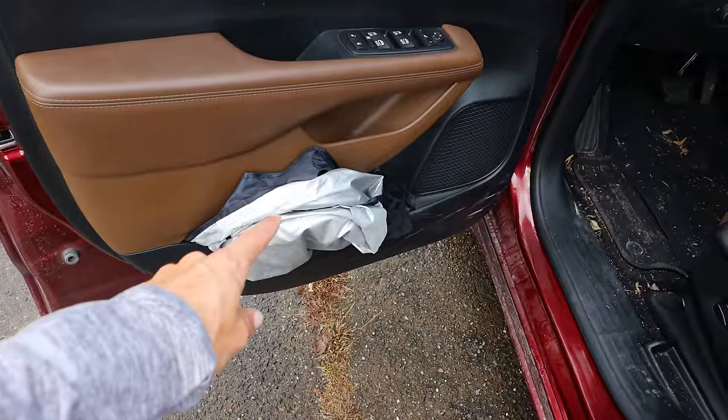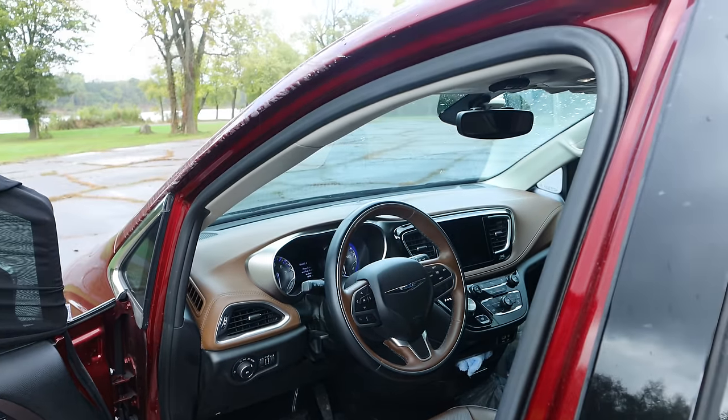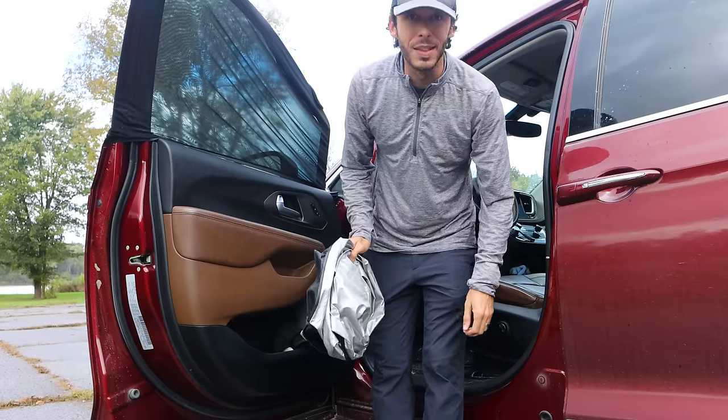Same goes for this. So I use this on my Yukon, and this is for the front windows. And by front windows, I mean the windshield.